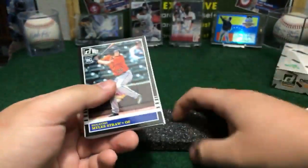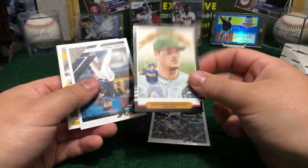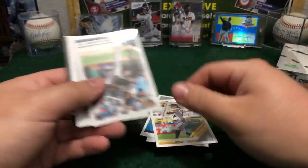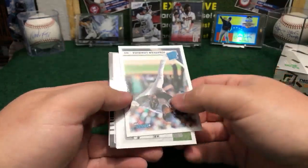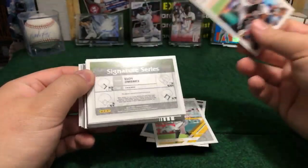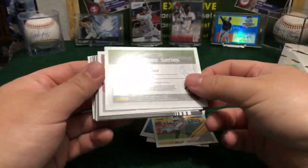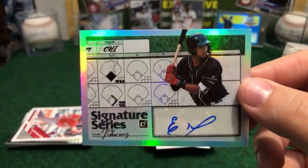Last pack in this box. Let's see if we can catch an auto. Diamond King, Renfro. And we got it right here. Autograph. I see the grass. It's a signature series of Eloy Jimenez. Papa. Boom. Nice one, Chicago White Sox.